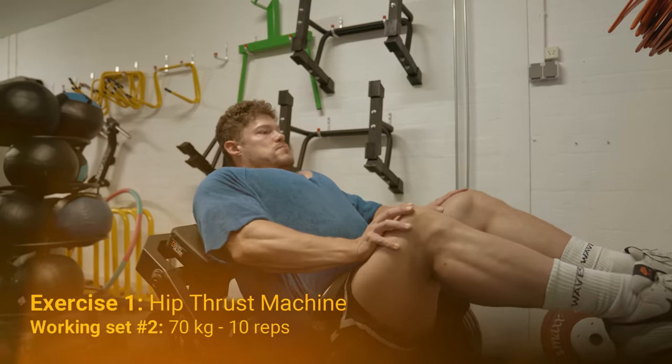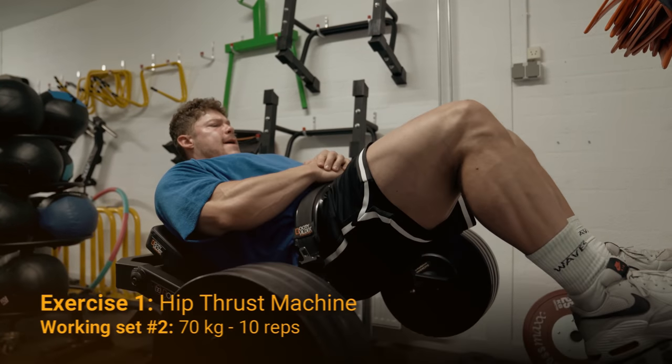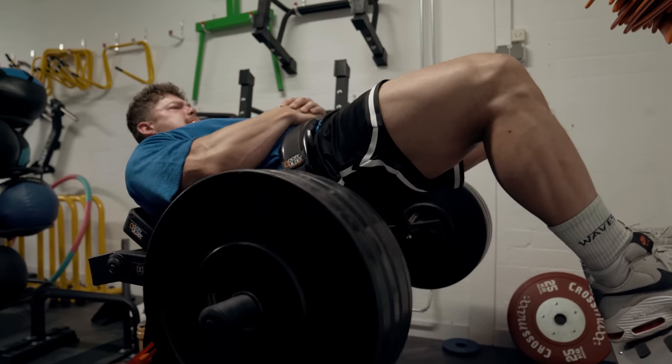So if you want to target the glutes and they are a weak point, stick to a higher rep range, because otherwise our muscles will simply take over. They've already been trained to, because your glutes are weak for a reason: they always are being taken over by other muscles. So same rep range, same weight, let's go.